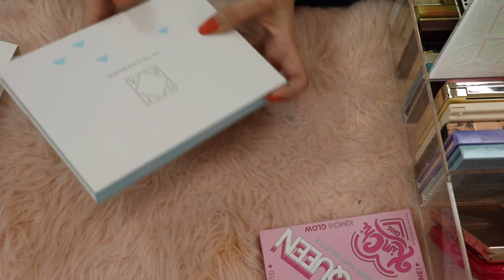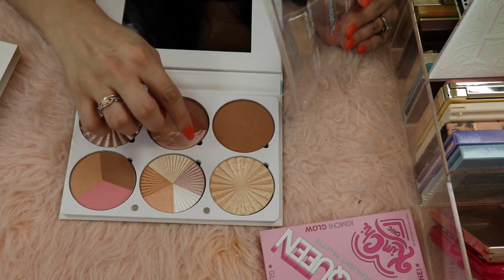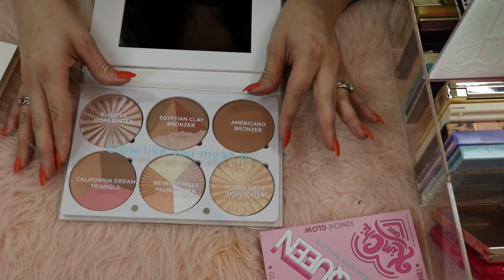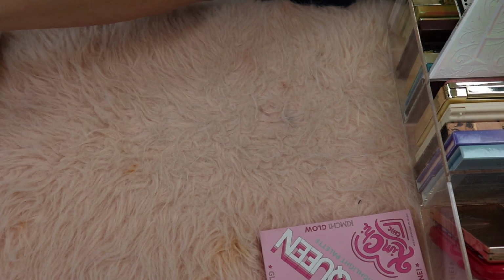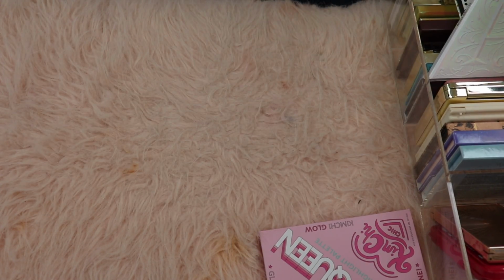Then I have the Ofra On The Glow palette. This one I love. If you guys saw, I'm not the biggest fan of these types of highlights and bronzers, but this is where I'm willing to make the exception. It's all nice, and oh, I'm keeping this one. I don't know why, this just makes my heart happy. I lusted after this palette for so long. So this one I'm definitely going to keep.